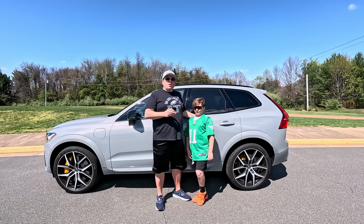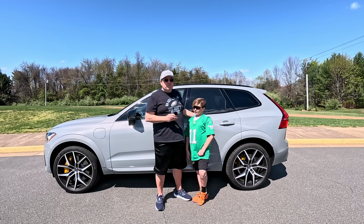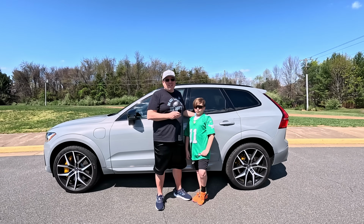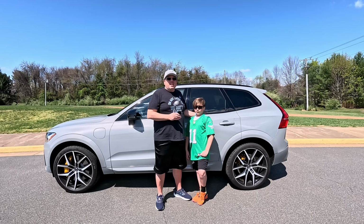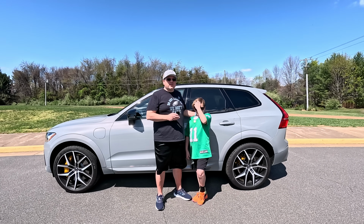So we're going to take you around this car. We're going to tell you all about it, tell you what we like, what we don't like, what could be improved upon. Really, I think it's more about that because I think we really like this car. Spoiler. And we're going to take you through driving impressions, and we'll break it down into some categories. So let's get to it.